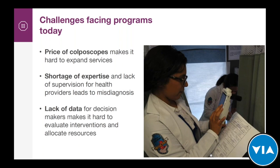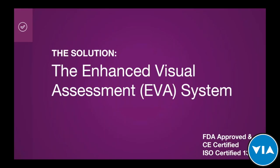I'm sure many of you know that cervical cancer is the fourth most common cancer for women around the world, but really in low resource settings, it's generally the first or the second. The most tragic thing about cervical cancer is that it can be prevented and can be treated if it's caught in the first 5 years. The challenges for being able to address cervical cancer on scale have been the price of colposcopes, the shortage of expertise, and then of course the lack of data for decision makers when it comes to what information is available and how many women need to be screened, where they need to be screened, what really has an impact.